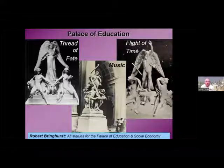So around the Palace of Education, Robert Bringhurst did all the statues for education and social economy. And I'll let you read the titles and take a quick look at them. There were about 5 or 6 statues of music around the different buildings also. That was a very popular theme.